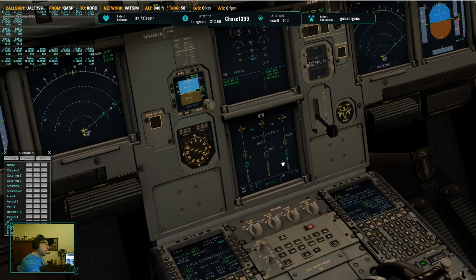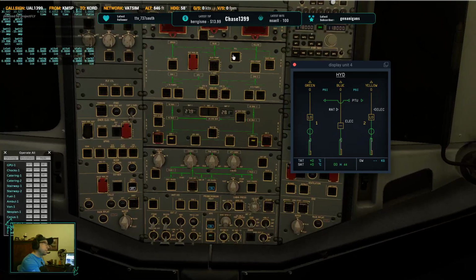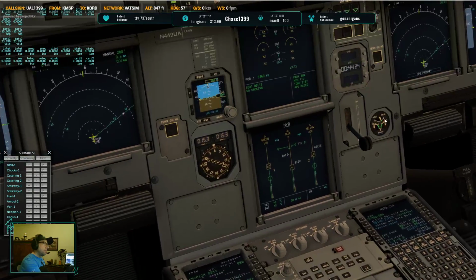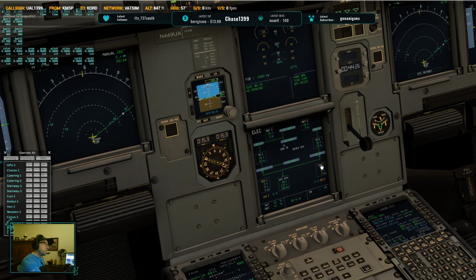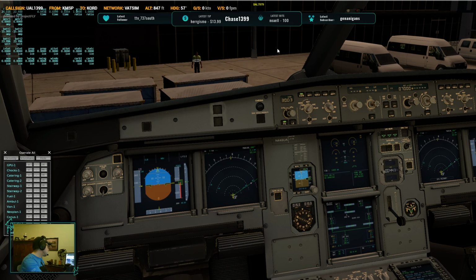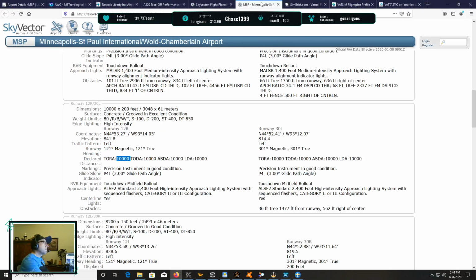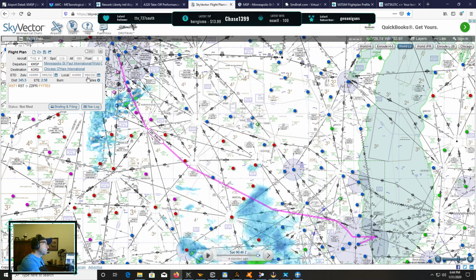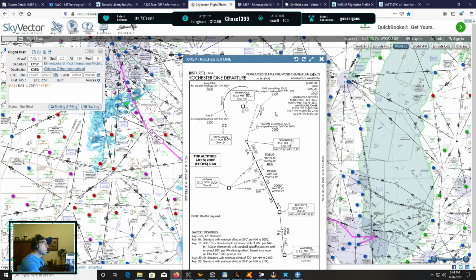Hydraulics are low, so we're going to turn on the yellow pump to 3,000. Turn that back off, and now everything is in the green. Wind 2405, make right traffic, runway 10 right. So we're going to take off 12 right, report midfield downwind each pattern, for the Rochester 1. Take off, we'll report midfield downwind, Mooney 683 Yankee.